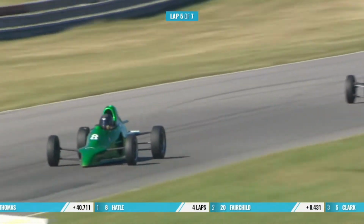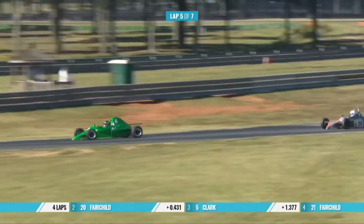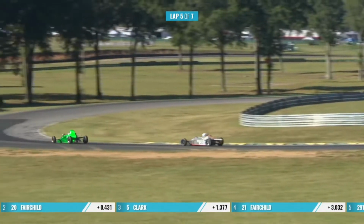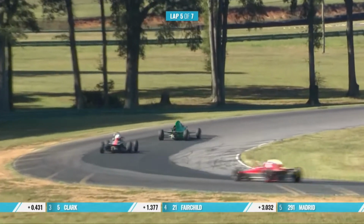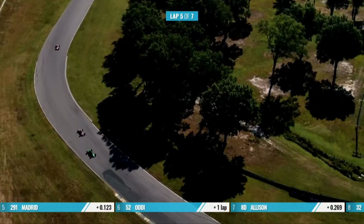Hatley doing a good job, though, of defensive driving, and here we come, and he's just not quite close enough this time. He's going to have to wait, I think. I think Hatley might have just a little bit of an aero advantage. Right. And Fairchild's smart enough to know that he can get him in the twisty bits because Bob just isn't as familiar with this track.